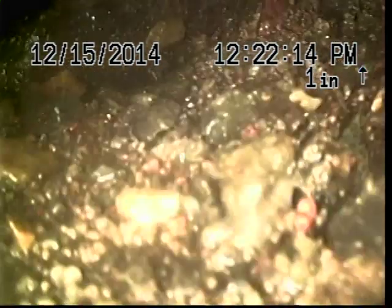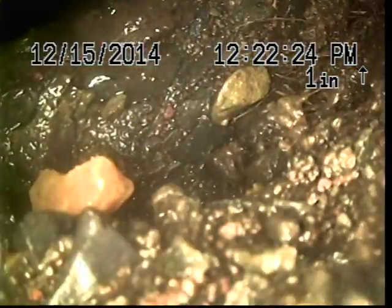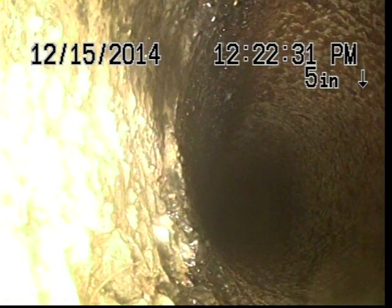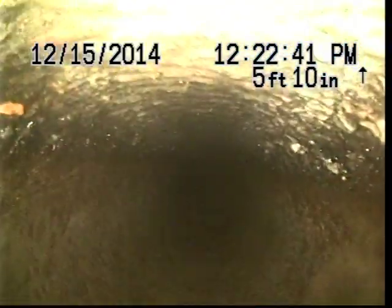I'm actually at the joint here. You can see it's shifted upward, and there's some rock and aggregate in it. It's shifted up maybe about an inch. I am able to get my camera over it, and we'll continue on here. See, the very next joint is flush. It's just around that 45-degree turn. So far, the rest of the joints on the way out are looking pretty good.